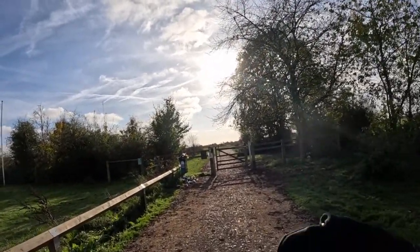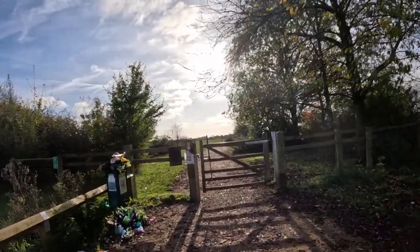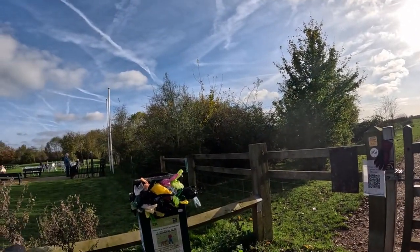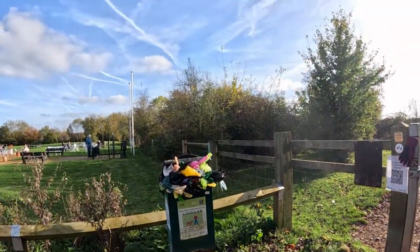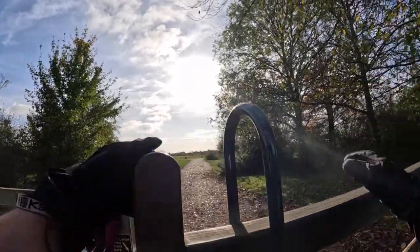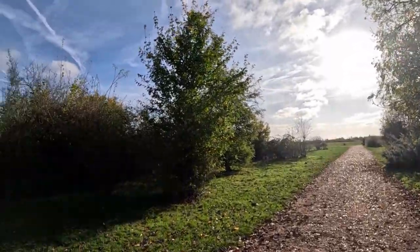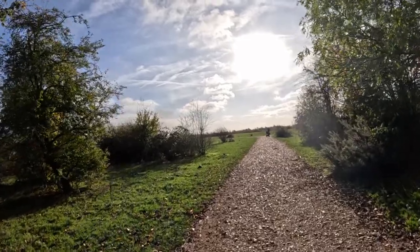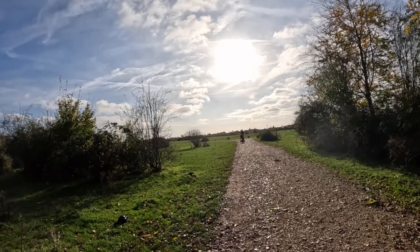So we leave the tower where the patrons are enjoying their cups of tea and sweet treats, and this here, whatever this is, this needs to be sorted. Dog mess, unpleasant, yeah, and it's filled up. So let's get this sorted, eh? No motorbikes. There's a lady coming towards us in a buggy.